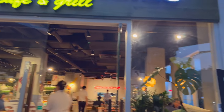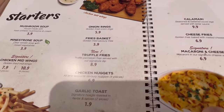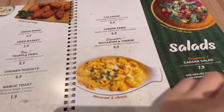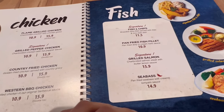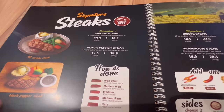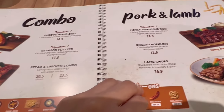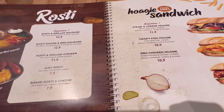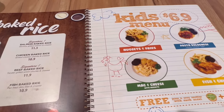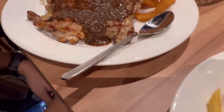After that, we had dinner at Bati Hoagies Cafe and Grill, which was just near our hotel. Here's what the menu looks like. Here's what we ordered, the fish and chips, the grilled pepper chicken, and we got the free grilled chicken.